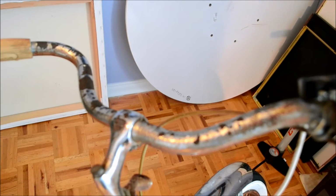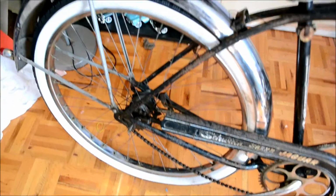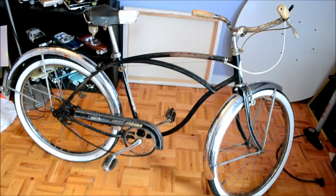The handlebars really look bad though. I should replace them, but again, it's original. And I still like the patina, especially on the frame and the chain guard and even the rims. Anyway, that's about it. It's an ongoing project. Hope you like it.